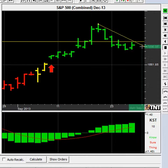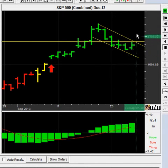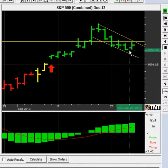So I think this is a bull flag here, and then today might be a down day again, and then maybe Monday things will start perking up. But I would expect this market to turn higher soon. If it doesn't turn higher soon, then something else may be going on. But right now this is just a natural counter trend correction.